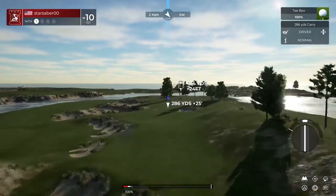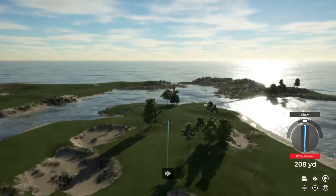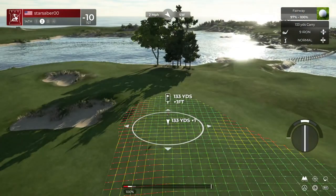Bit of a long par 4 here. Nothing you can't handle, I'm sure. So let's put it in the fairway and take it from there. Sweet. Okay, this one's about 135 to the pin.